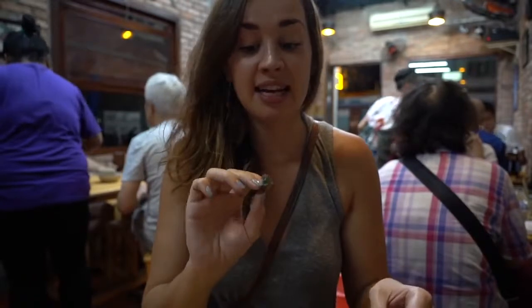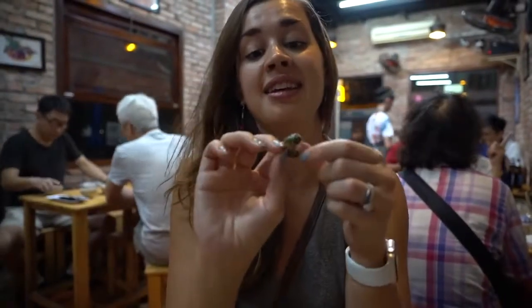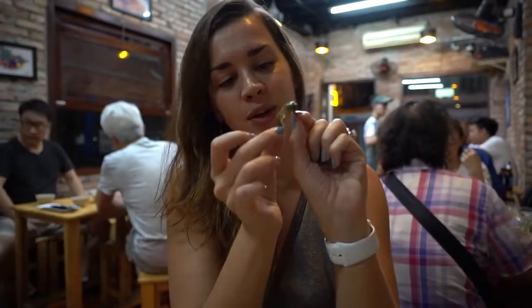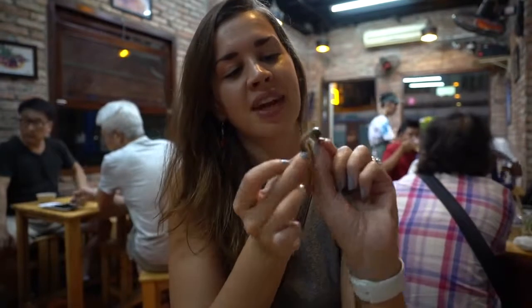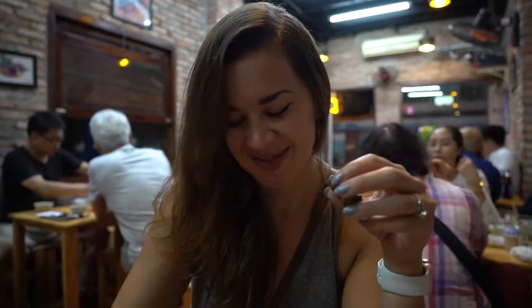How does it look? Damn, that's a thing. That has like eyes and shit. This is, woo. Looks like a little baby sea monkey or something. This is serious. All right. No. That one, ooh. The sauce itself is super good.